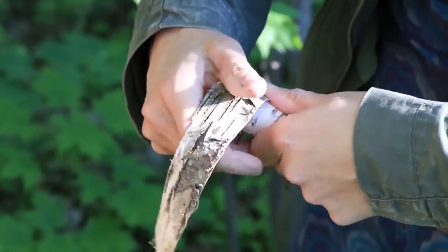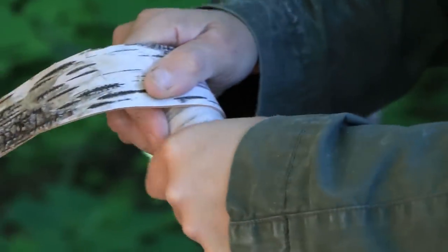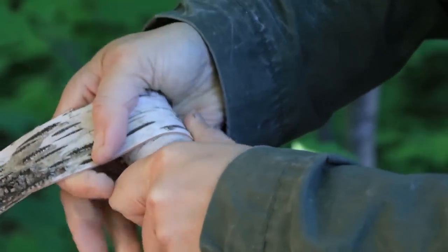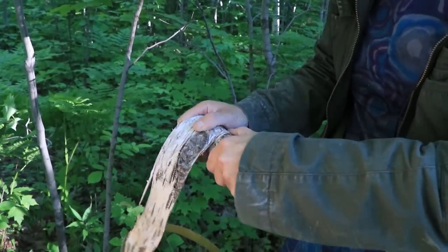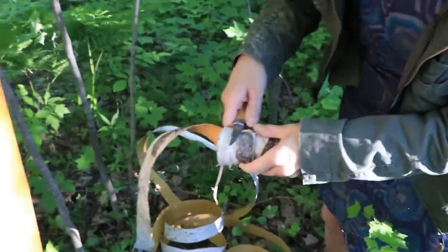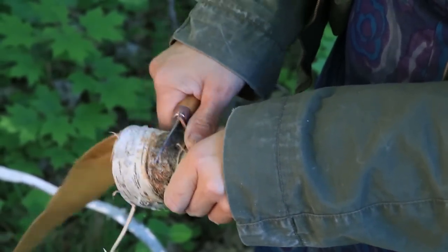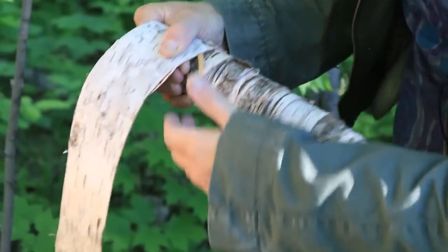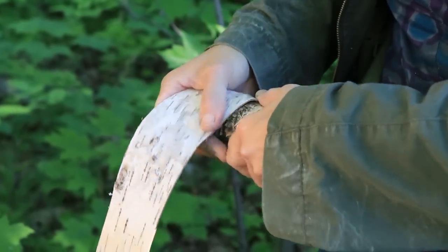Half about goes to on previous layer. Tightly against each other, no air should escape between layers. Little bit taken away from here. Only that part that going under the next layer. Then you could start making curvy.